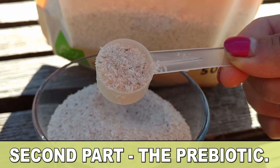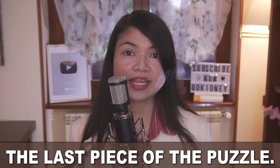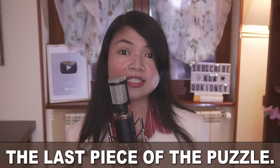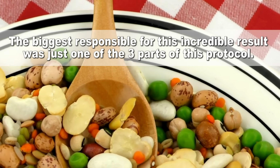Now guys, both taking detoxifiers and prebiotics can lead to significant lowering in creatinine levels, no doubt about it. But let's be real, these methods alone can't hold a candle to the jaw-dropping, almost 50% drop in creatinine levels observed in some patients on the dialysis-free protocol. Yeah, as I was saying, the biggest responsible for this incredible result was just one of the 3 parts of this protocol. So, what is the last piece of the puzzle?